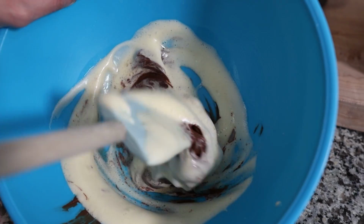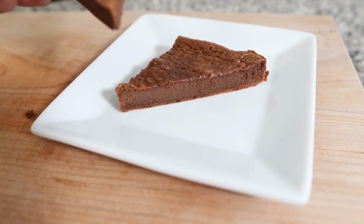Yeah. So a couple months ago, we made a really delicious keto-friendly 2-ingredient brownie that had eggs in it and a sugar-free alternative to Nutella. And that was really, really good. Moist. It had that fudgy consistency that you're looking for.